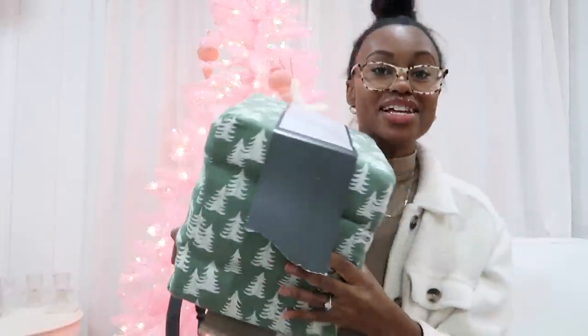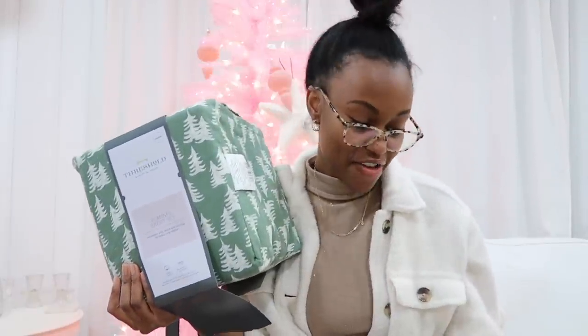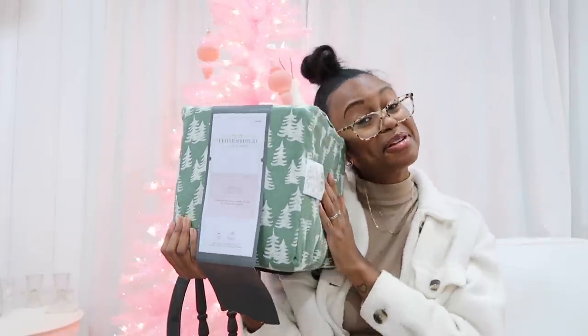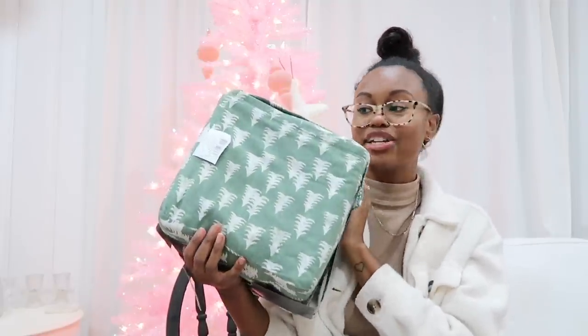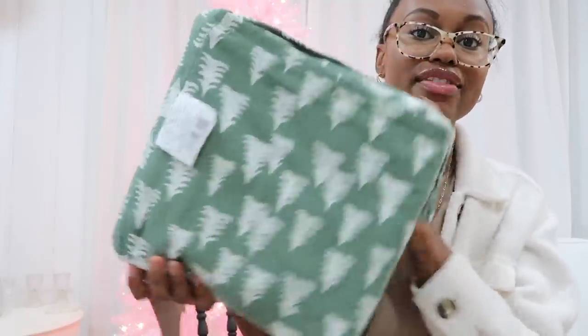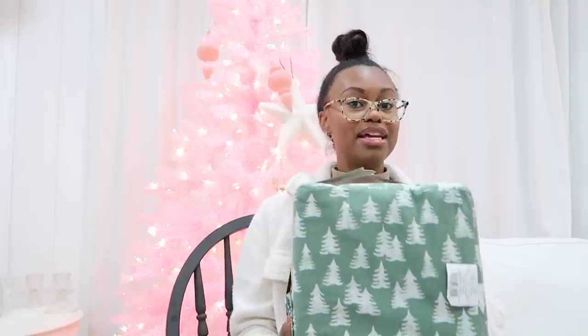Also, I am definitely that person now who buys sheets for the bedroom for pretty much every season now. So these are the ones that I got for Christmas this year. These are flannel sheets, but I love the pattern on these. So cute. If you're new here, our bedroom is like a dark green color. So I think these are going to complement.